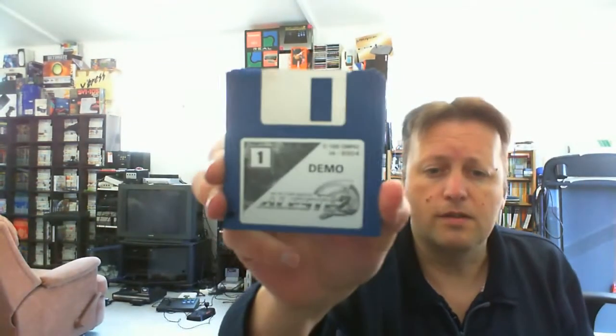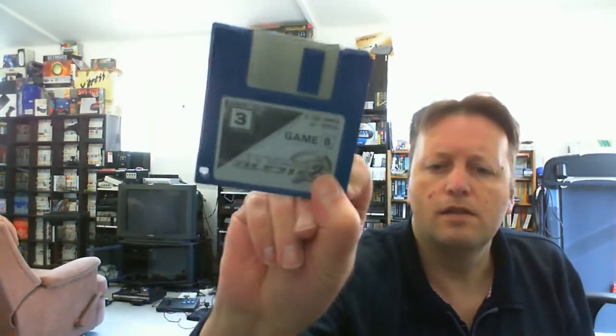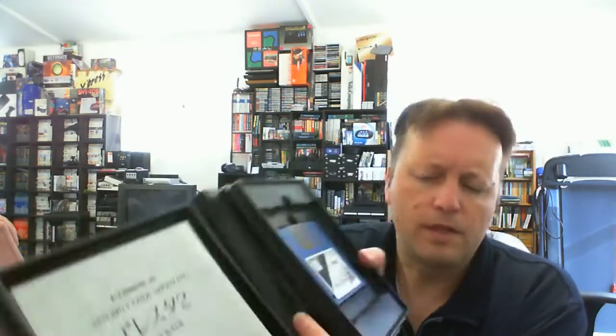And this time it's not a cartridge, it is actually discs. So disc 1 is demo, 2 is game A, and 3 is game B. So obviously quite a big game if it's a disc game. And you know, the interior of the package is pretty good. There's a little crack in the spine there, but extremely happy to get the second one of these.